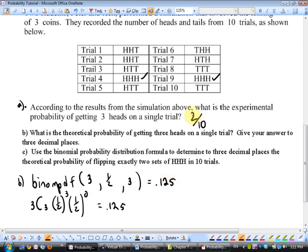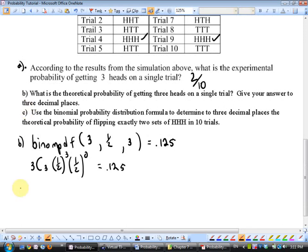By the way, Savannah, what's 2/10 as a decimal? 0.2? So they got way too high a percentage. The actual theoretical percentage is 0.125. Okay? Now, part C says, by the way, here was the other reason that I kind of clued in this was a binomial probability distribution. Because what does it say in part B or part C? Use the what? Ah, okay. BinomPDF.